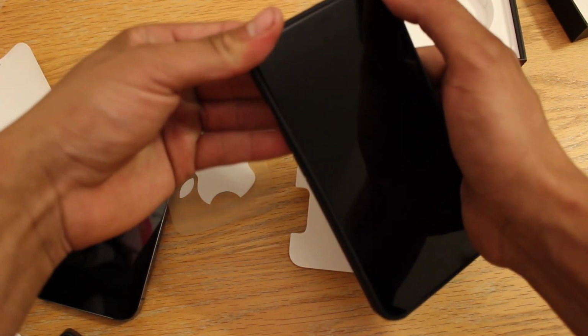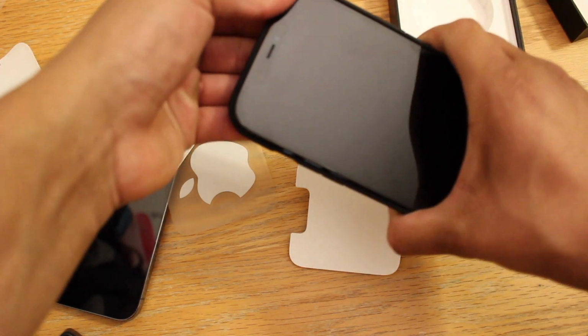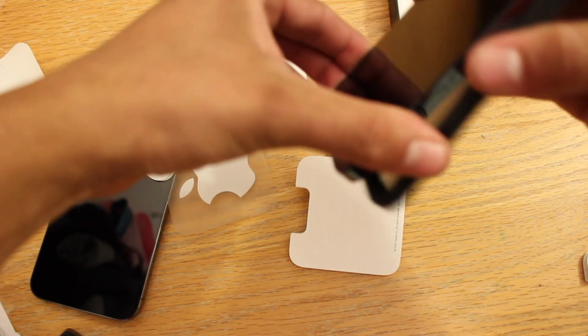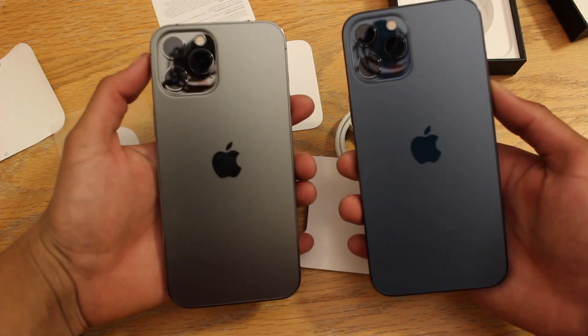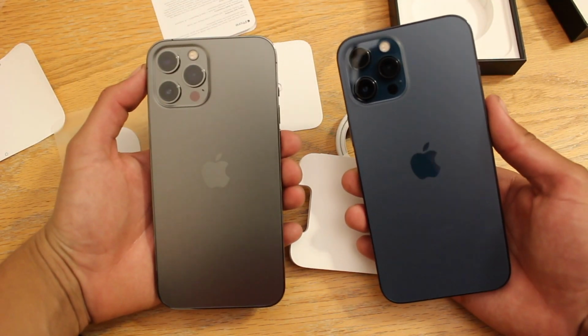But that basically sums up the unboxings of the brand new iPhone 12 Pro Max in Pacific Blue and in graphite, which are definitely the best two colors out right now.